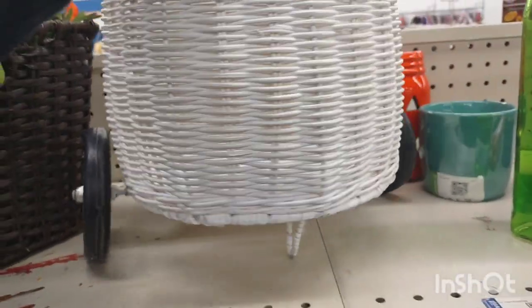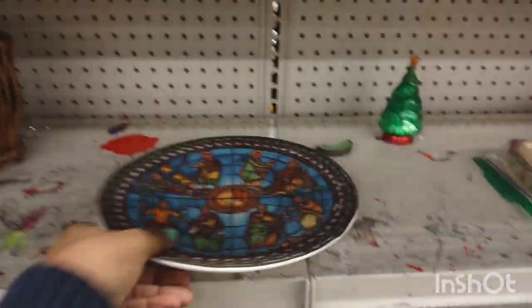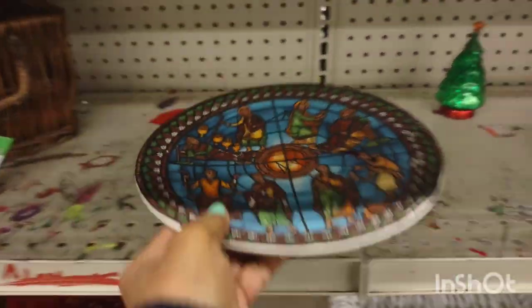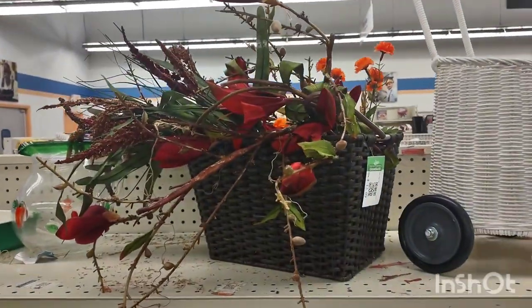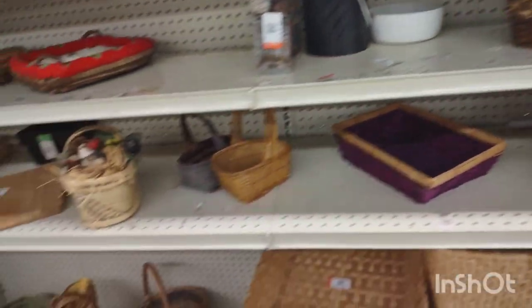And that was a vintage piece. I believe someone changed the wheels out. And that should have a top too that closed. That was cute. It was in horrible condition though. That was gorgeous. A nice planter box. Some vintage flowers. Dry flowers, of course. Well, fake, yeah.